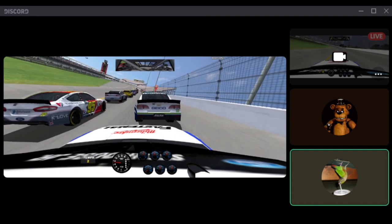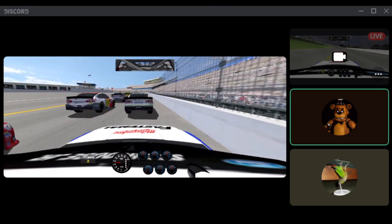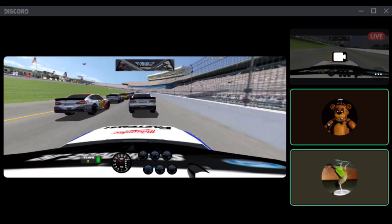Pace car now going in. This car looks like he's turning in right now. Here we go. They're about to come out to that green flag. And they are off! The start of the Daytona 500! Let's go racing at the Daytona 500, boys.